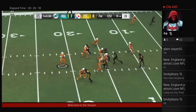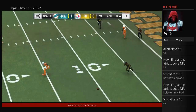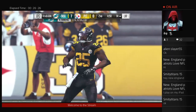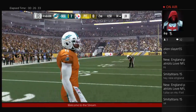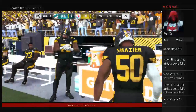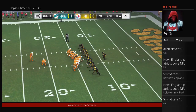3rd and long, it's Tannehill. Can't find anyone open. And that is incomplete. Devontae Parker, the intended receiver, and 4th down coming up. Now it's Andrew Franks on for Miami.